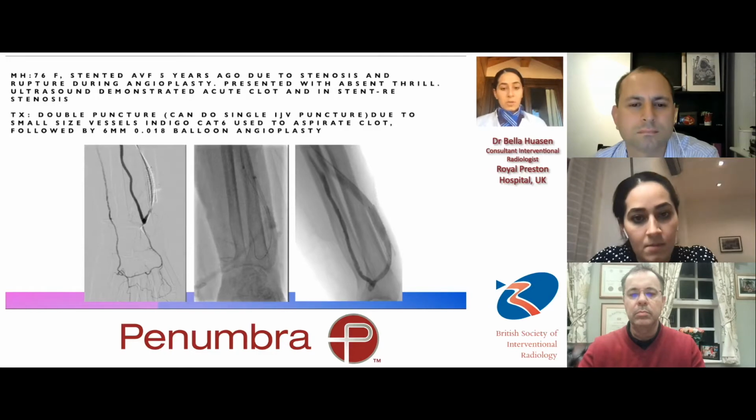This is just to show you a case of a lady that had a stenosis that had been there for a long time, and we think is probably related to an injury at the AVF creation time. She'd had multiple stenotic lesions, and she's had multiple angioplasties, one of which ended up with a perforation, and she needed a stent. She presented to the dialysis nurses with an absent thrill 24 hours after her previous dialysis session.